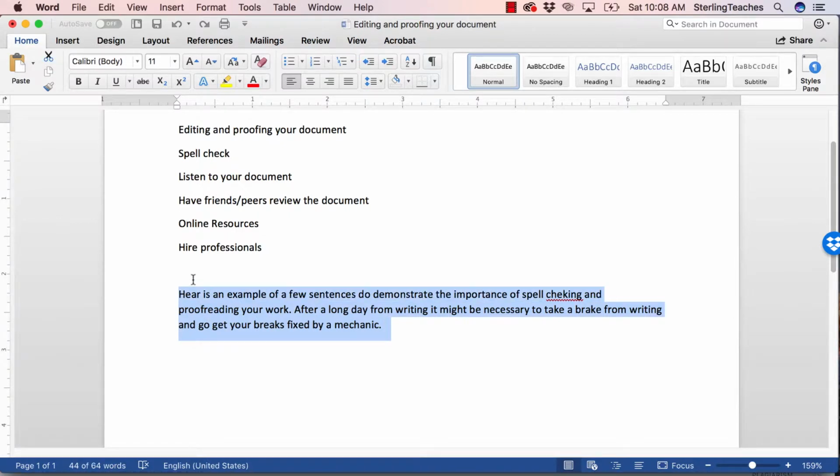Here is an example of a few sentences to demonstrate the importance of spell checking and proofreading your work. After a long day from writing, it might be necessary to take a break from writing and go get your brakes fixed by a mechanic.